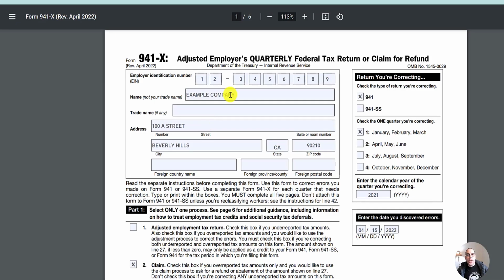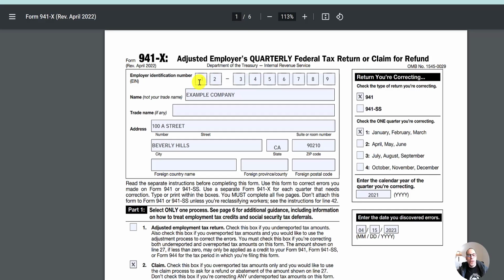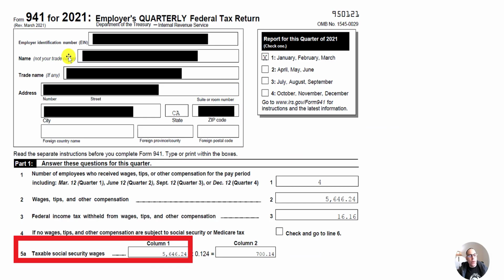A lot of the information is on your 941 form. Your EIN number, you can get that from your 941 form. This is my friend's 941. I blacked out the EIN, but it would be right here in case you forget it. All EINs are 9 digits. Below that, you put the name of your company. That's also on your 941 form. Copy it exactly. Below that is a trade name.